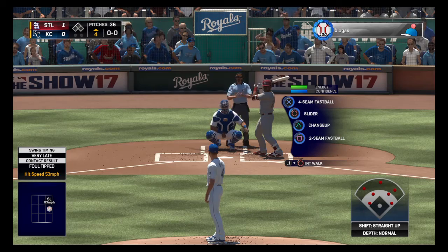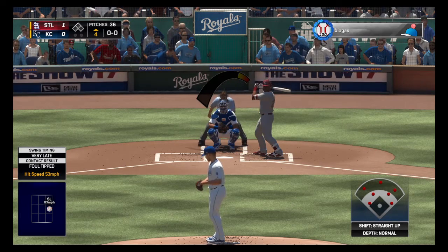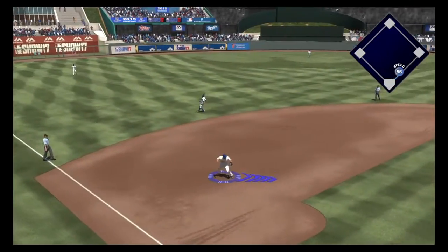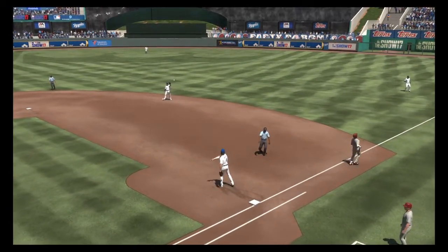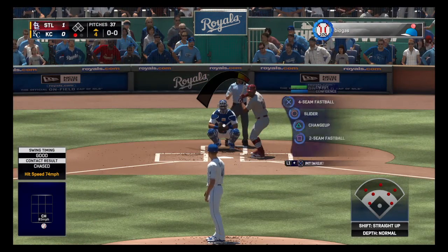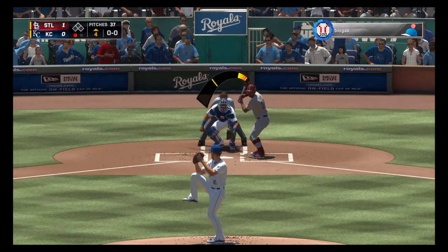Here's Marcell Ozuna. He's 0 for 1 thus far. The left fielder, number 23, Marcell. First pitch of the at-bat on its way to third. Throw to first in time. 1 gone here in the 4th. Trying to pick things up where he left off. Tommy Pham. He'll try to follow up the double in his last at-bat with another big hit right here.